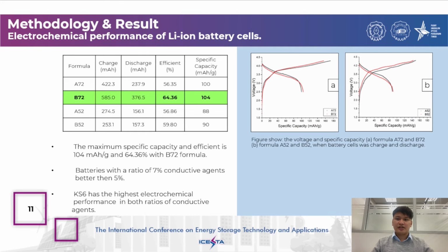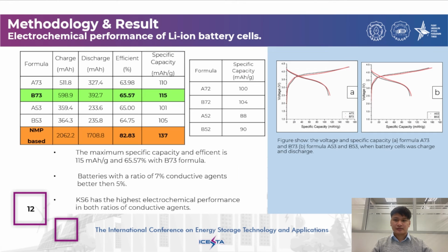The result of electrochemical performance of the lithium-ion battery cell. The maximum specific capacity is 104 mAh per gram, and the efficiency is 64%, with the formula that we used: KS6 7%, and mixing time 2 hours. Battery with a ratio of 7% conductive agent is better than 5%, and KS6 had the highest electrochemical performance in both ratios of conductive agent.